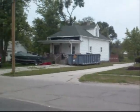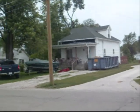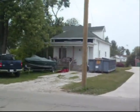My old friend Max's house, he went to Streator High before moving to Kansas his senior year. Doesn't look like too much was hurt from it.